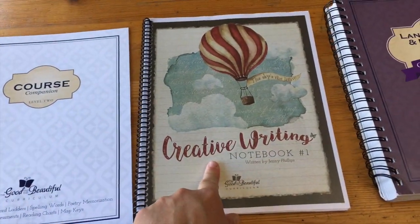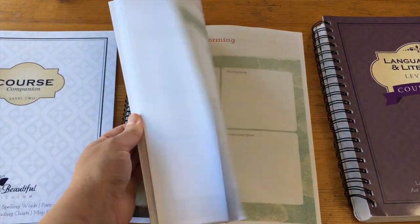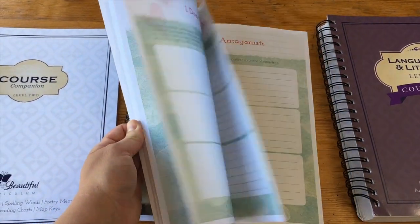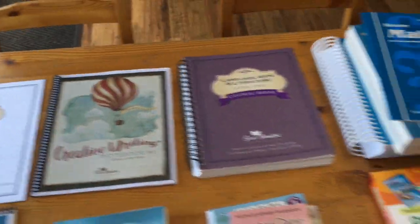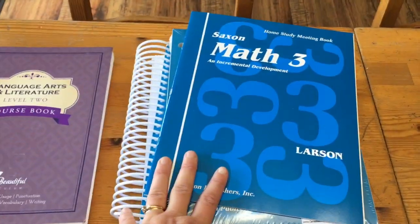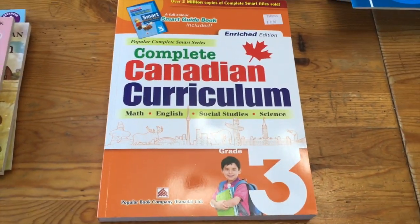And then he's also going to be doing the creative writing notebook number 1. This is a beautiful book. This one I printed myself, so the colors are still not quite as vibrant as I think they would be if you bought it, but it's a really cool book. I'm excited for that for him. And then he's on Saxon Math 3, which I have done a review of. So he will be doing that. And then I also have this for him.